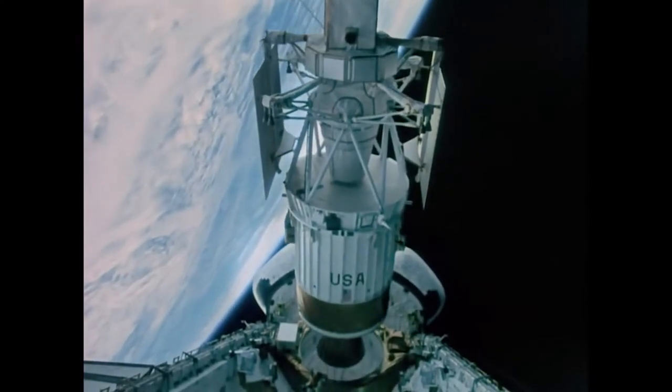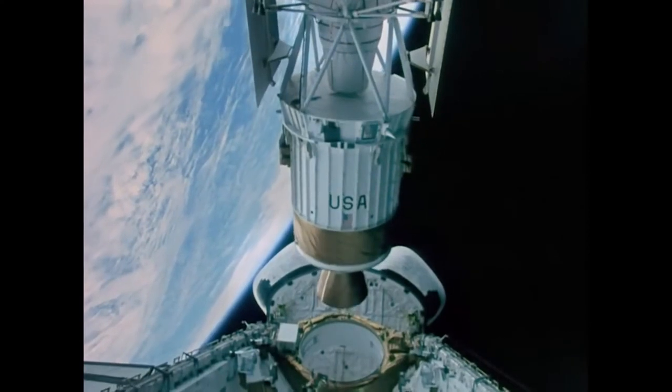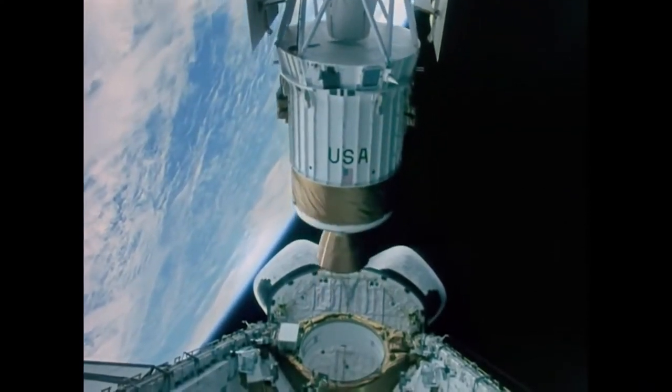But as Magellan set sail for Venus, the mood was celebratory, for this was NASA's first new planetary mission in more than a decade.